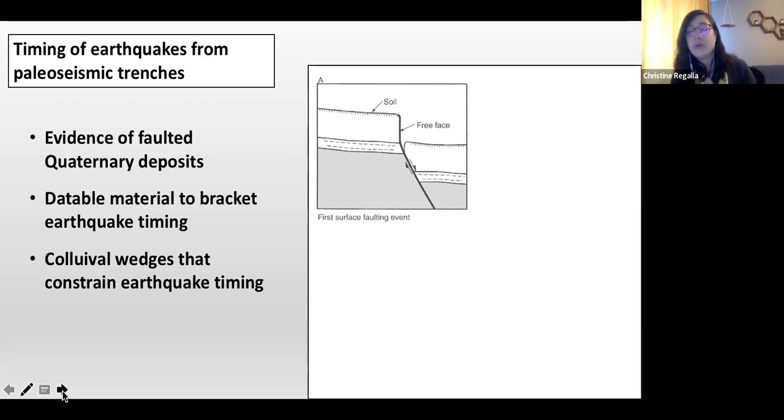Okay, so when we do excavate our trench, what is it that we're actually looking for in the paleoseismic trench? And so first, we're looking for evidence of faulted Quaternary deposits. And we're looking for datable material to bracket earthquake timing. On Vancouver Island, we've had the most success using detrital charcoal in our deposits. And importantly, we're looking for deposits called colluvial wedges that constrain earthquake timing.